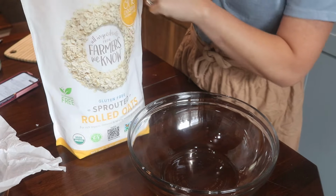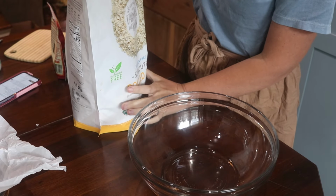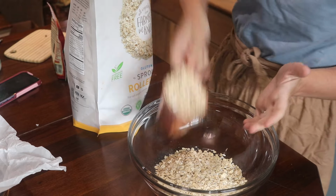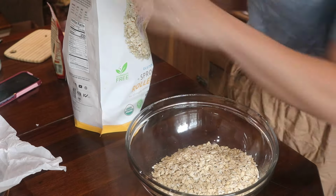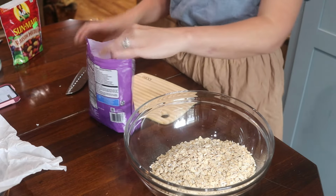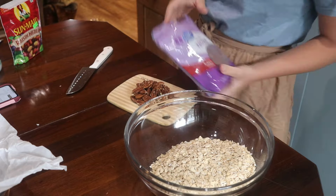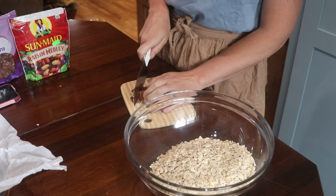For our other ingredients, we're gonna get some of these sprouted glyphosate free. That's important when it comes to oats. So these sprouted oats here, we need 2.5 cups. They have a wonderful flavor too. I got these from Costco. 2.5 cups of those. And then we're going to do some add-ins. You can do like 2 cups worth of add-ins of choice. Today I'm gonna do about 1/2 cup each of some pecans and some raisins, and then the rest we're gonna do in chocolate chips.